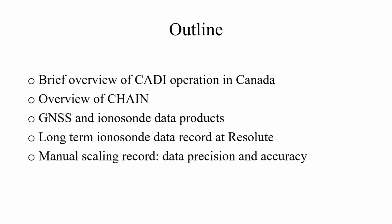I'll then put that data record into context with respect to the long-term data record that we have already existing in Resolute prior to CHAIN. Finally, I'll finish up with a discussion about one of the main thrusts of this presentation, which is this manually scaled data record at Resolute, which I'm hoping to make openly available to the community. And as part of that, I've done a number of assessments of its precision and accuracy.